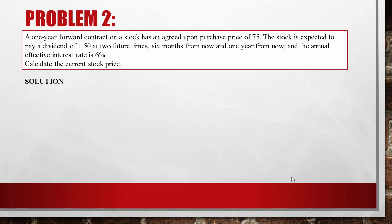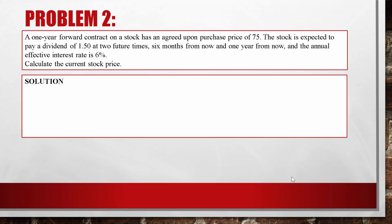Problem 2. A 1 year forward contract on a stock has an agreed upon purchase price of 75. The stock is expected to pay a dividend of 1.5 at 2 future times, 6 months from now and 1 year from now. The annual effective interest rate is 6%. Calculate the current stock price.